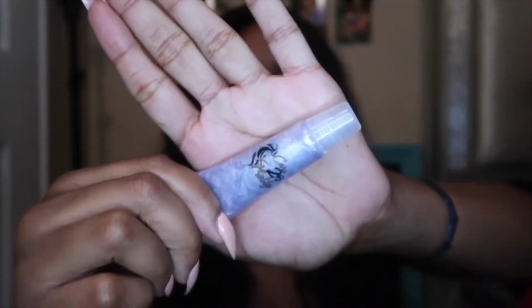Now this one, I don't believe I put this one on my website, but y'all did see me make this one. I think this is the one that I call my Galaxy gloss. It's like a metallic. It reminds me of metallic gloss. So you see it.